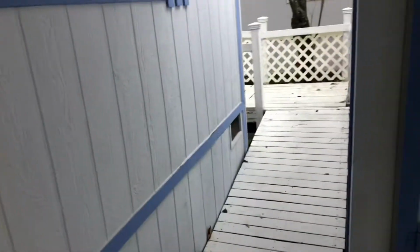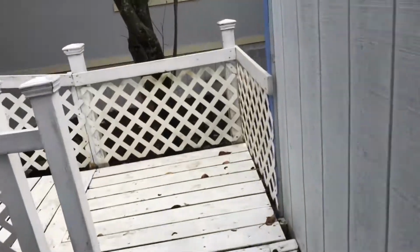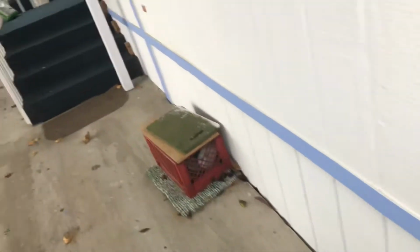One of the things I want to show you is you do have a ramp for wheelchair access. So coming up this, you can see it'll take you onto the actual deck itself. Skirts and everything are on, screens are on, well maintained, painted a couple of years ago. So as we come in the door, I want you to see you do have covered parking for 2 vehicles, and you've got sufficient height if you've got a higher sitting vehicle.